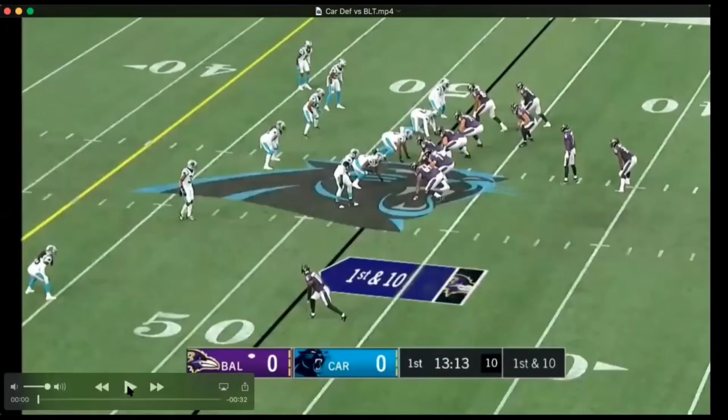That's just what you like to see in preseason. It's not really about winning and losing. It's about putting stuff out on film. People will take notice to that.